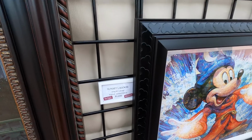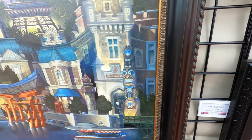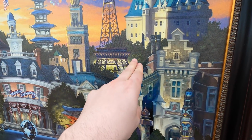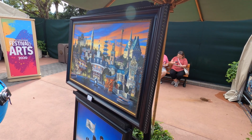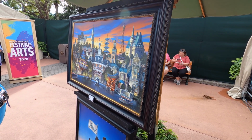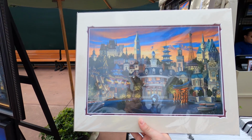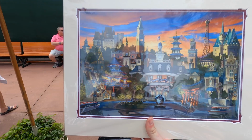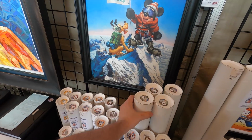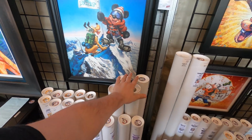Sure enough, it's $1,450, and there are 18 Epcot elements and 35 hidden Mickeys. I'm so impressed by the entire thing. Sure enough, they have smaller versions right here. Here's $950 for the smaller one, and then an even smaller print version right here. Very, very nice. This one costs $50, but still super magical. Sure enough, we found the poster version of it as well, $440. Wow, I'm going to appreciate it from right here.